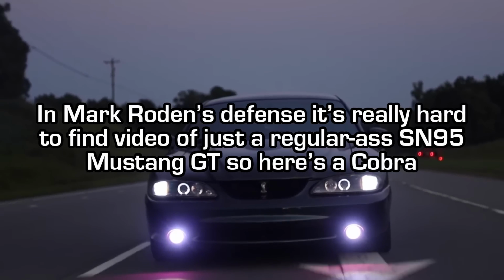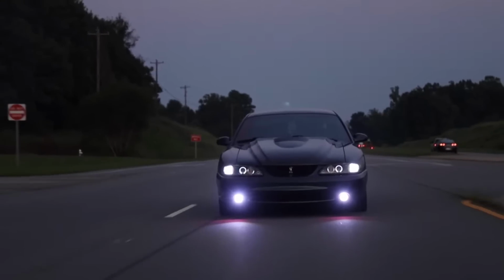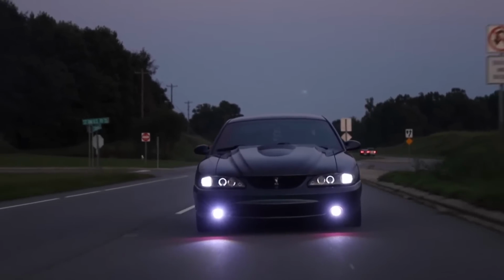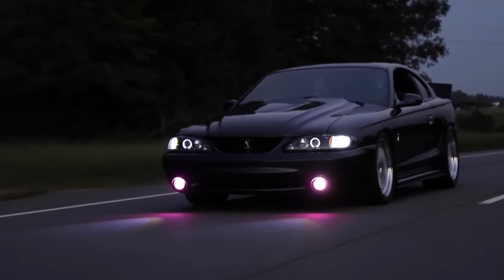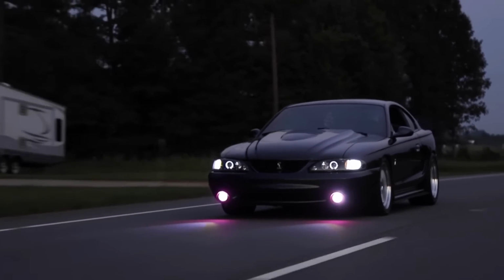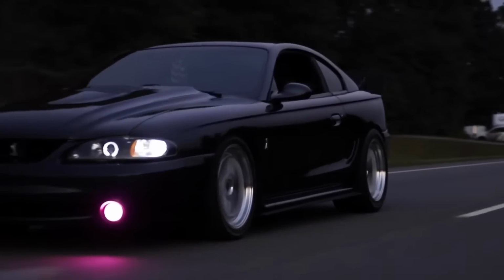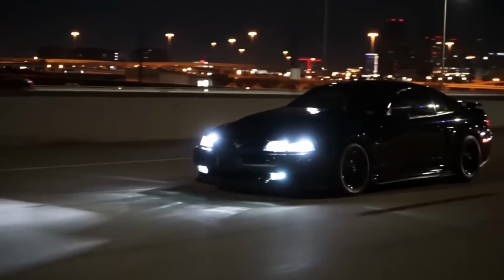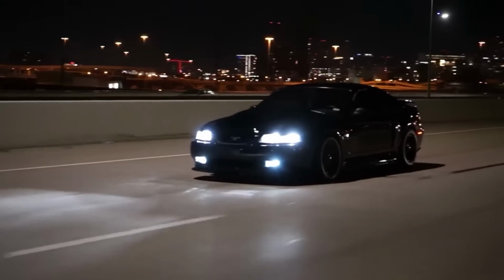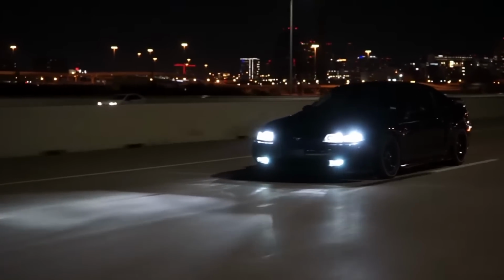The first couple years of the SN95 were 5.0, but then in 1996 they dropped it for the 4.6 liter mod motor. Regardless, every single Mustang GT from 94 to 97 made 215 horsepower. The 225 horsepower model is only the 1998. In 1999 through 04, the new Edge redesign of the SN95 was out, and those made 260 horsepower in the GT trim. And again, these weigh significantly less than a Crown Vic.